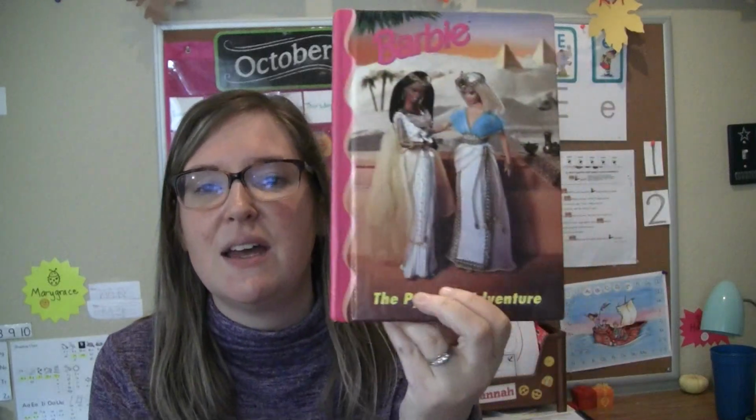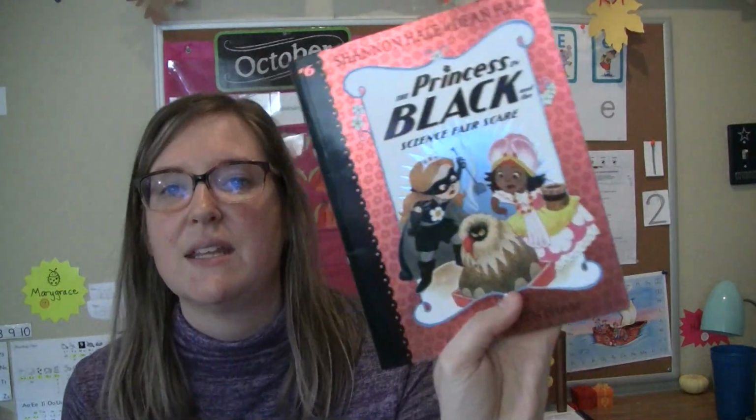So I'm having her read this one. She's not thrilled about it, but sometimes you just have to read stuff that you don't necessarily want to read. And it's not that long, my goodness. So she's reading this one. She's really liking these Princess in Blacks, and the newest one comes out next month. So she's super excited.